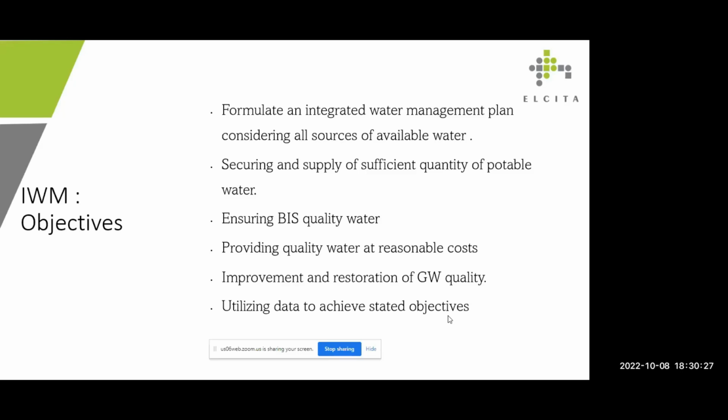The objective here is to ensure that the potable water requirement of the companies is met by the BWSSB water, and also by supplying a certain amount of treated borewell water. We also want to ensure the water supplied to the companies is of the best quality and at a reasonable cost.